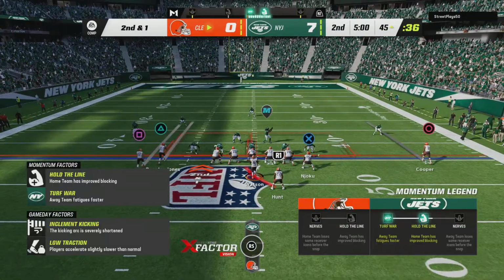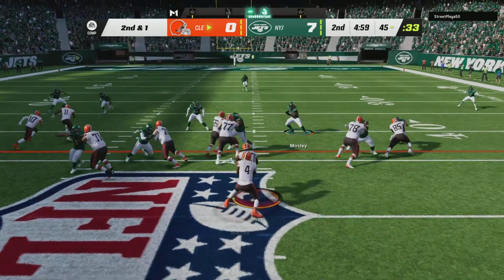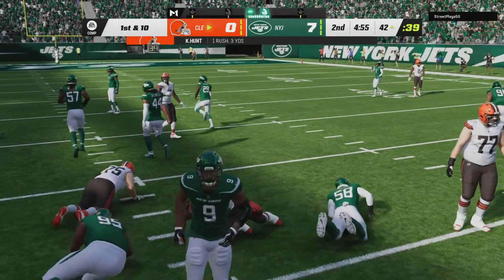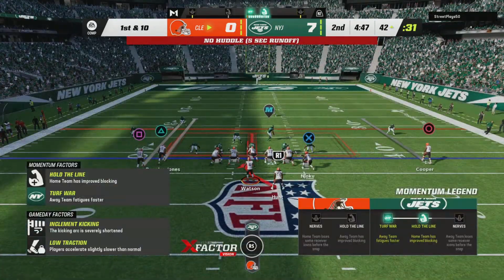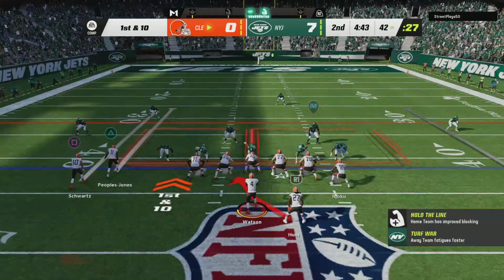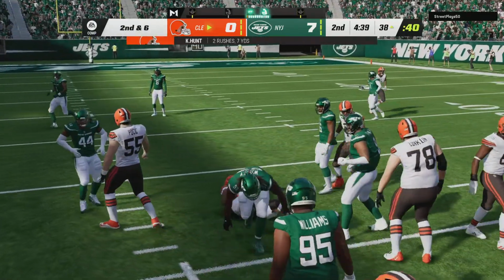They'll come up now on 2nd and a yard. A first carry now for Kareem Hunt. They'll get 3 as the drive continues. It's a 1st down. They run again with Hunt. And he'll manage to pick up about 4.